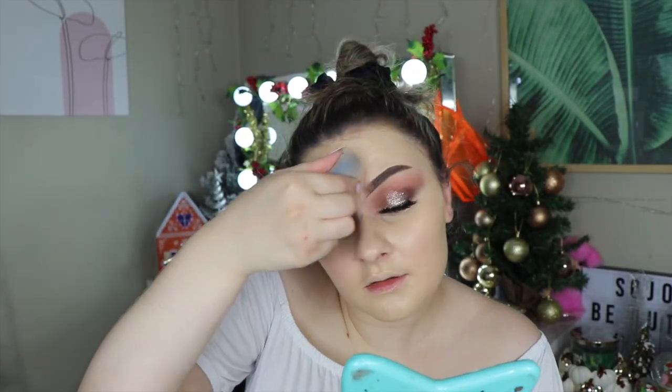I hope that this doesn't oxidize too much, because I did not have time to blend any foundation in my neck. Okay, let's just quickly, alright. Just hope that'll suffice.